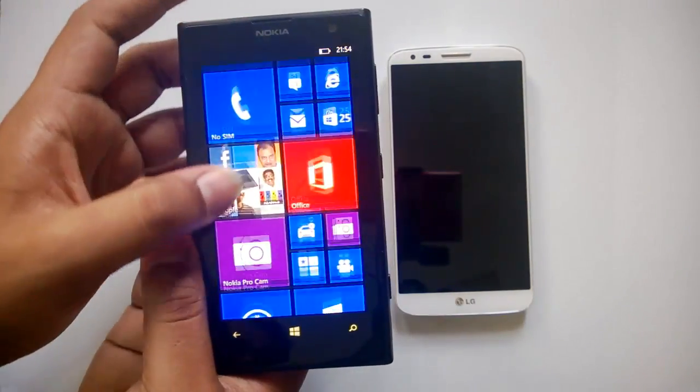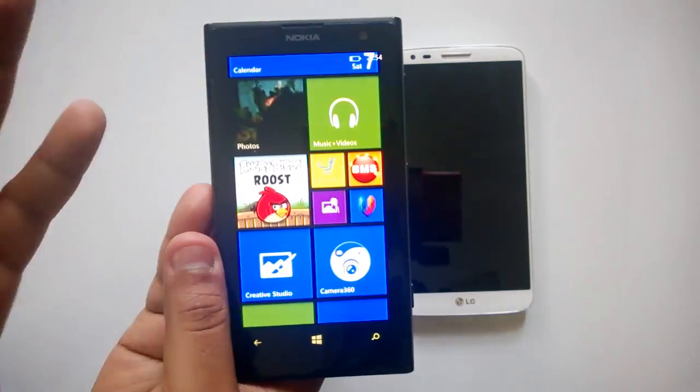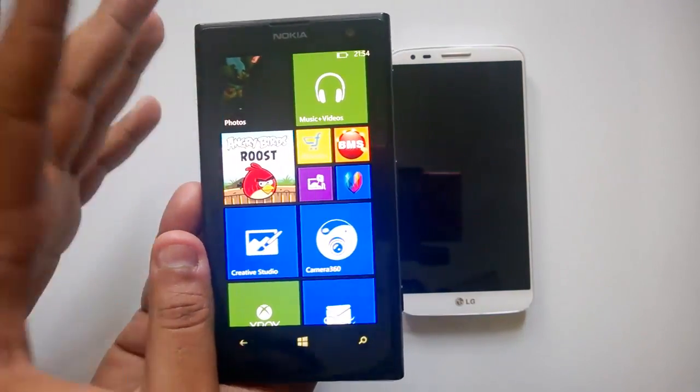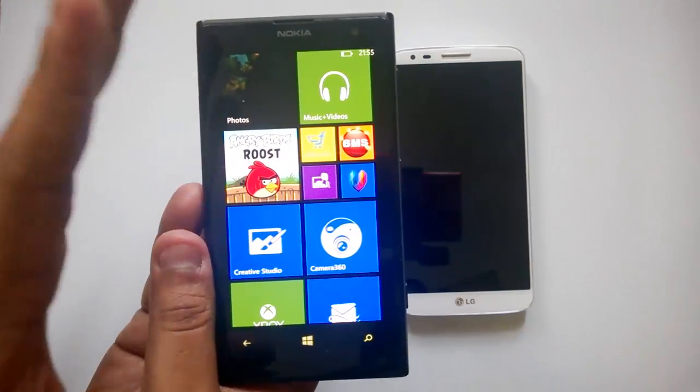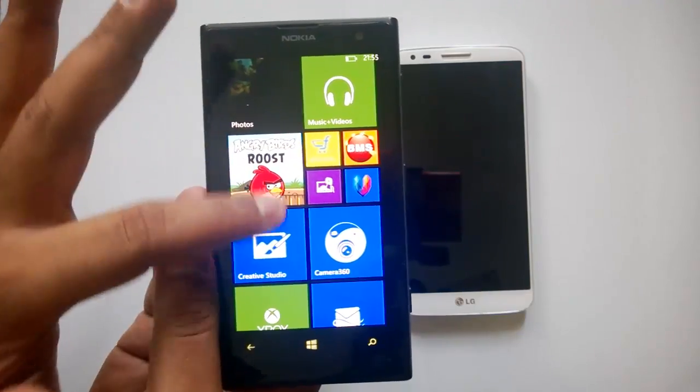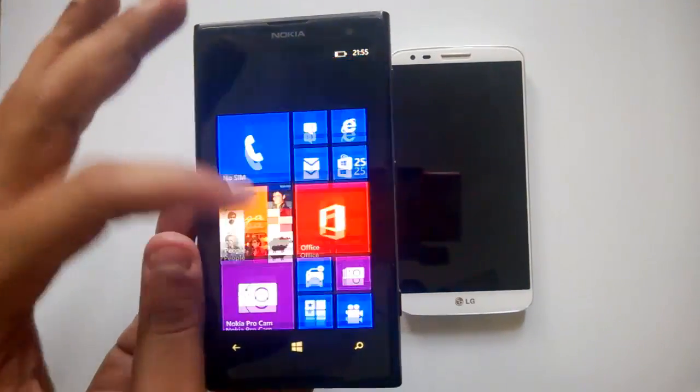So display wise, this is really good. The black color is really good on this phone because of this clear black display. So this is an AMOLED display, unlike the IPS LCD display on the Lumia 920.